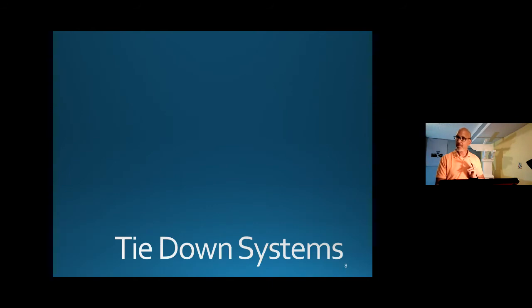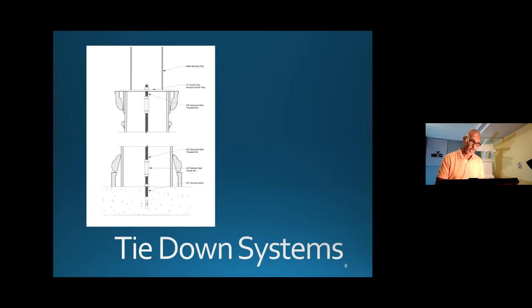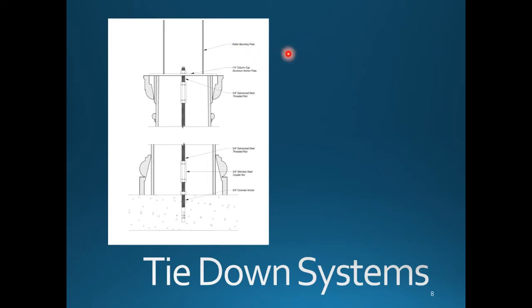Okay, tie down systems. That's another thing that with the PVC and the wood is an afterthought. With HB&G, with the kitted program, it comes with a tie down system. I'm gonna turn on my laser pointer. So right here, we have the rafter mounting plate. That's what you saw on the display. On top of that column, you have a 1/4 inch aluminum plate that's held down with a 5/8 galvy rod with a couple of stainless steel couplings to hold it in place. And it's tethered to the ground in masonry with a 5/8 concrete anchor. This is standard on our kitted programs.